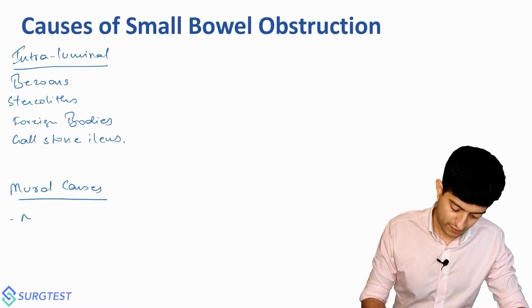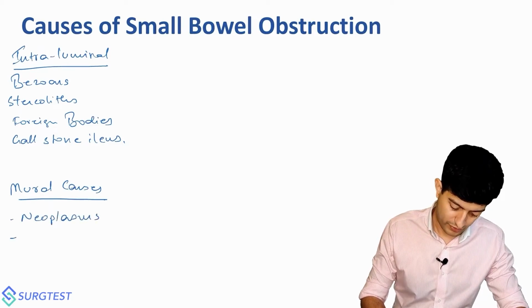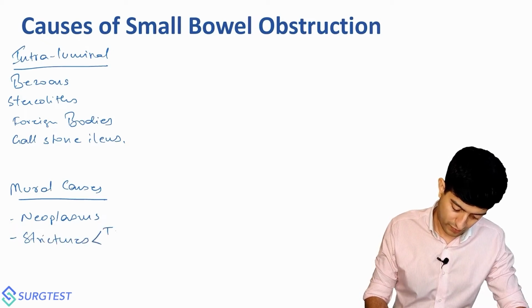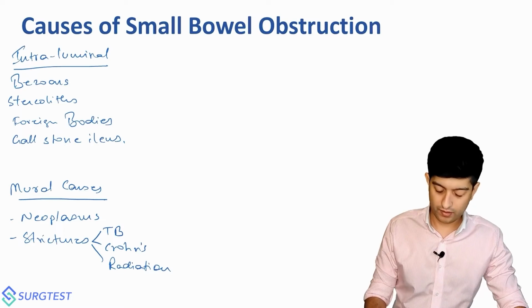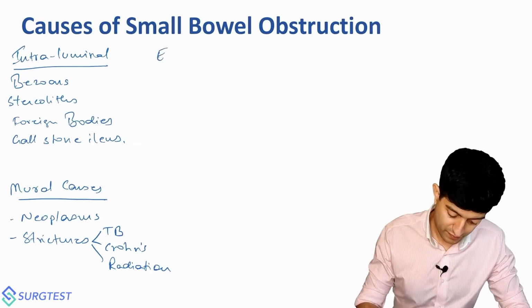These are patients who are having neoplasms, although they are very rare. Usually, you'll end up seeing strictures from TB, Crohn's, or from prior radiation.